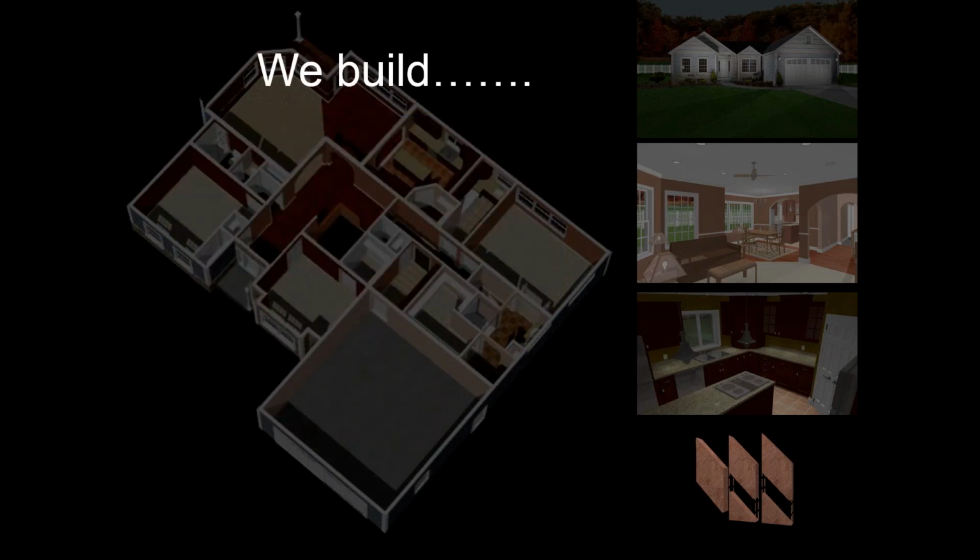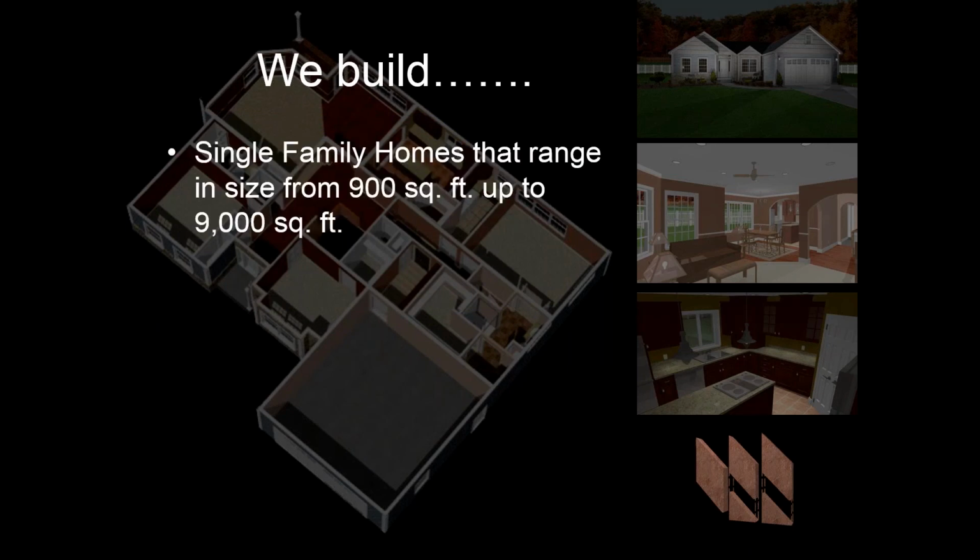So let me talk a little bit about the kind of product that we build. First and foremost, probably 80% of our production is single family homes. They range in size up to 9,000 square feet. Many years ago, we built a home in Greenwich, Connecticut. It was a 9,000 square foot house. It came in 26 pieces, and it took us 5 days to set it, but it only took 2 weeks to build it in the factory.